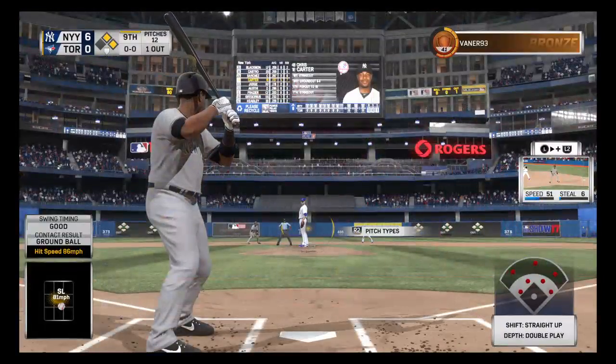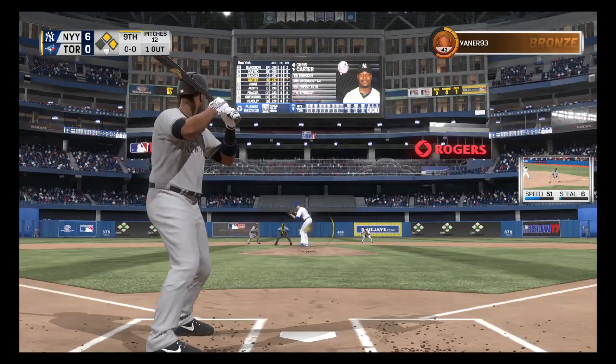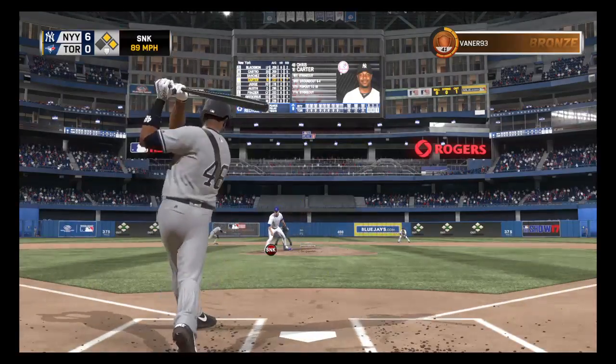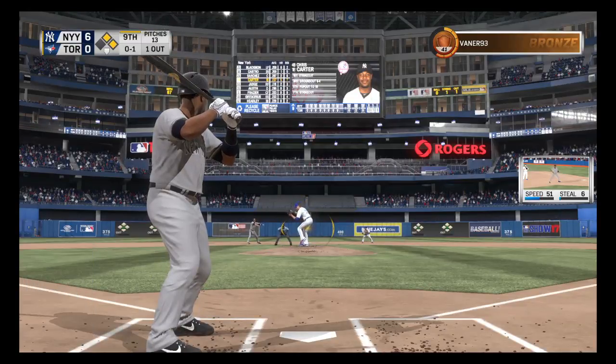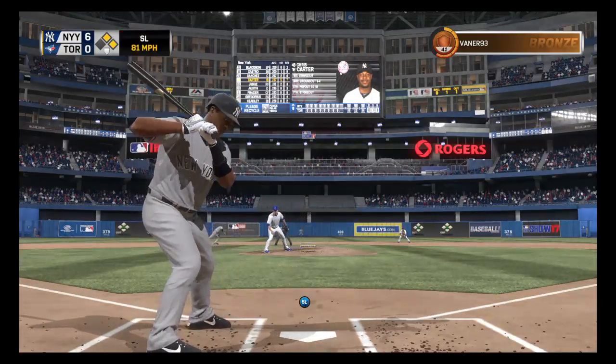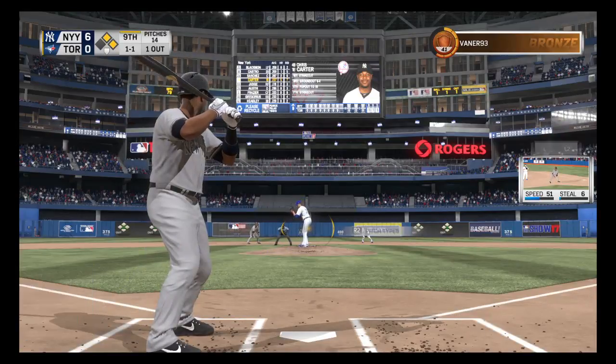Here's Chris Carter now looking to change his fortunes here. 0 for 4 with 2 strikeouts so far in the game. From the stretch, here's the pitch. A swing and a miss on a ball that jammed him. He struggled quite a bit at the plate in this one, so until he shows he can put a good swing on the ball, I don't think they're going to give him anything straight that he can handle.